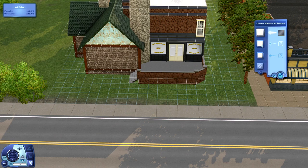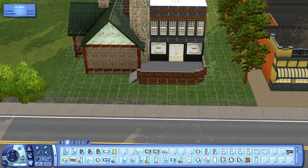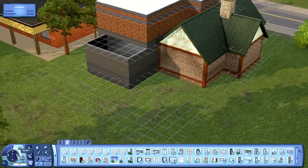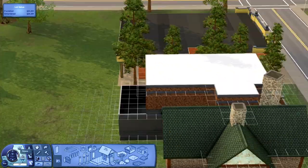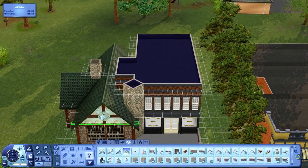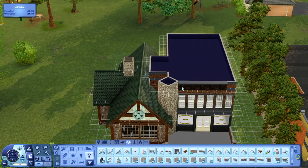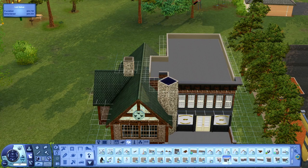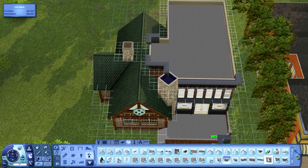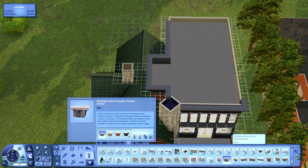But as you can see, the outside is pretty much complete, and I am very happy with how this looks. Of course, I'm always happy with how my builds look, because if I wasn't happy with it, I wouldn't put it out. So I love the idea of mixing different styles, so I really wanted the bakery part to be an industrial bakery, and then I wanted the bookshop part to be an old rustic type of building, and I think those two styles go really well together. And I had a lot of fun building this. It did take me a while.